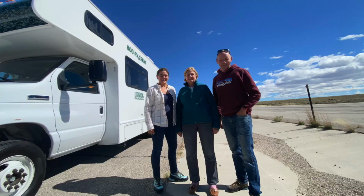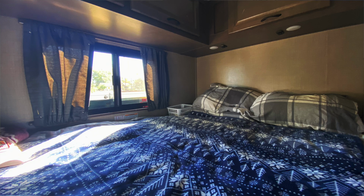It was really good when there was the three of us because Mum was with us for the first 3 weeks. It's got a full-size double bed at the back, and it's actually got a full-size double bed up in the roof as well, though you just bang your head every time you sit up. But it was perfect when there were the three of us. For the two of us, if it was just us two to do a trip again, we would probably go for their smaller, more compact van.